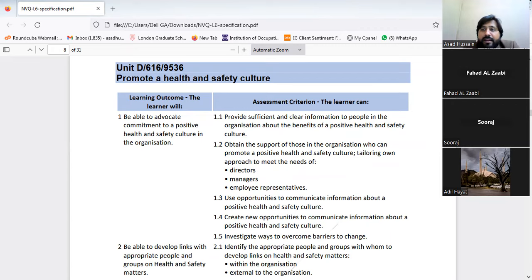Because as you know, when it comes to directors, managers, employee representatives, then if you have held management review meetings, you have to share the minutes of the meeting with me. If you are doing some TBTs with respect to this, you should remember one thing: if he is asking for directors, managers, employee representatives, then such evidence is accepted that will cover all these stakeholders, or can cover the staff of the organization at all levels.